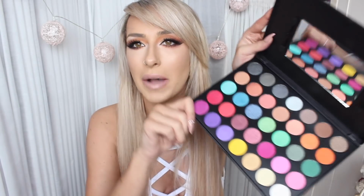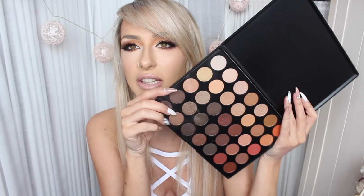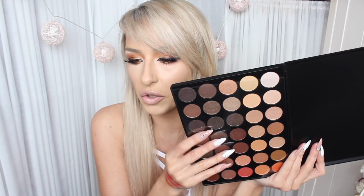I've got the 35U palette. I think I've only ever swatched this one. I haven't used it that much. My sister might benefit a little bit from that one. I've got the 35S palette. This is the all shimmery palette equivalent of the 35O, so it came in an all matte and an all shimmer. Again, I haven't used this one either, so I won't discuss that one because I haven't used it. This one here is the 35D palette. Again, it used to be popular, not really so much anymore, so I'm not going to discuss that one either.